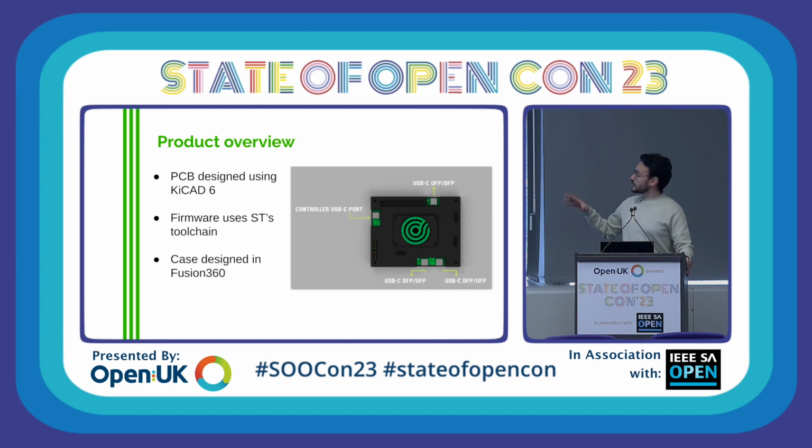We wrote the firmware using ST's toolchain. We use an STM32F103, yes. And the case was designed using Fusion 360.